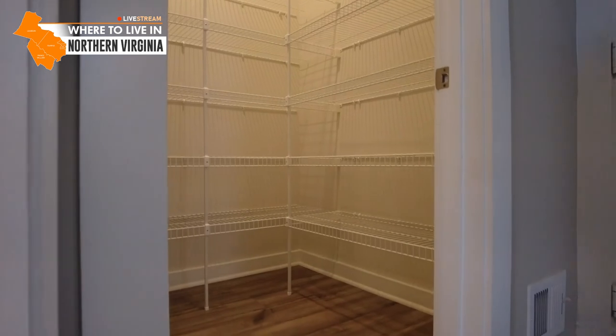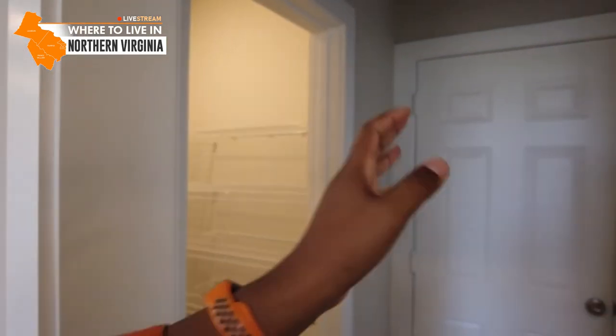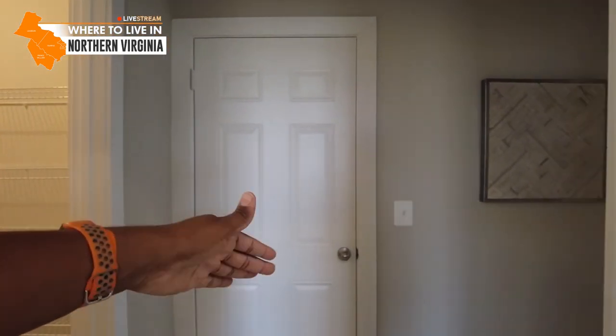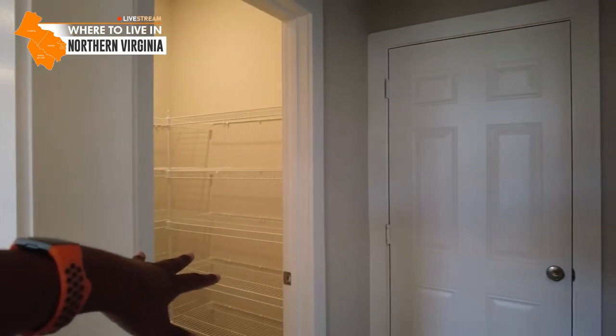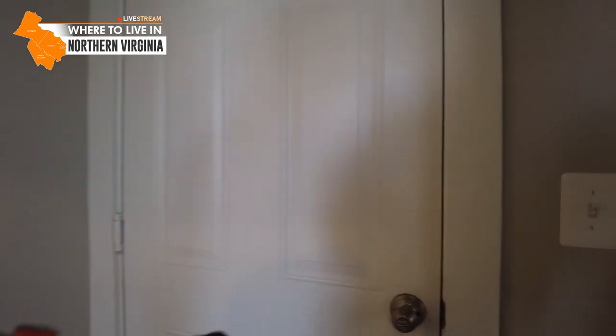Plenty of space for all your Costco orders. And as soon as you come through the door right here, this is the door to the garage. So just imagine you have the car full of Costco stuff, and then you go plop it right there in the pantry.